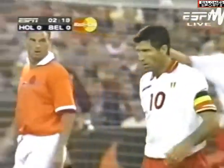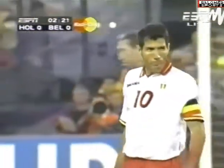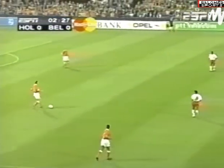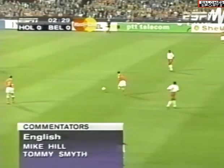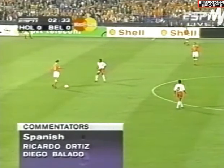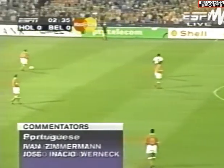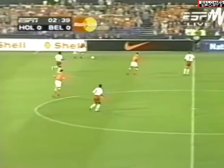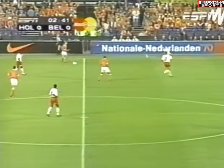It's early part of the domestic season here in the Netherlands. Very, very good indeed. Here's Jaap Stam. Now Wim Jong, playmaker in midfield for this Dutch side. The referee today comes from Copenhagen in Denmark. That's Kim Milton Nielsen.